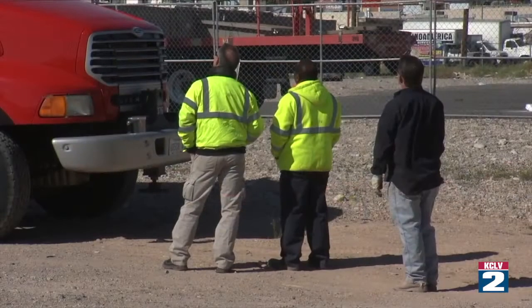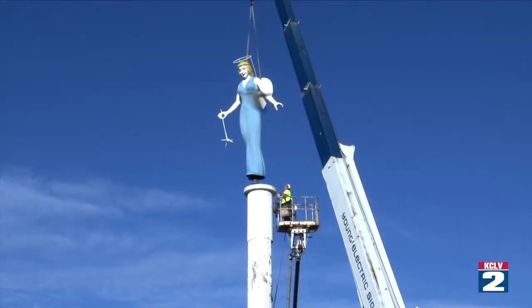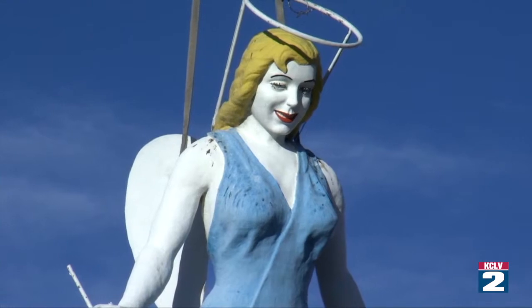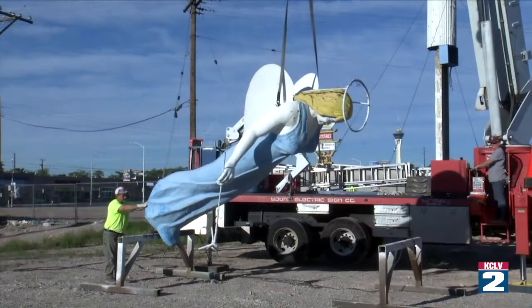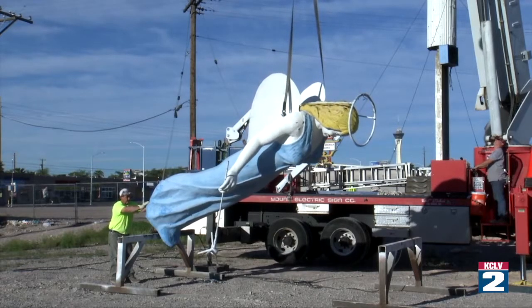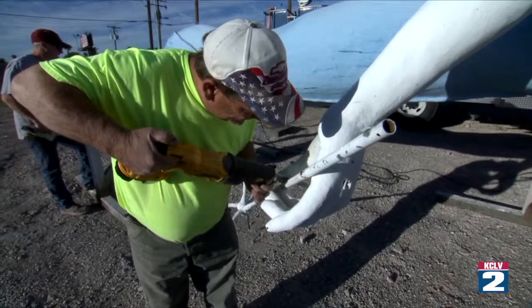In April of 2017, people in the vicinity of Fremont and Charleston may have thought they had died and gone to heaven as the 16-foot-tall Blue Angel moved through the air. But it was just the first in many steps to get this hometown icon down from where she stood for 60 years in front of the now defunct Blue Angel Motel, so the process could begin to renovate her back to her original form.